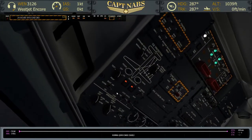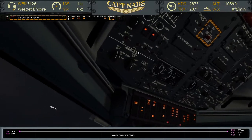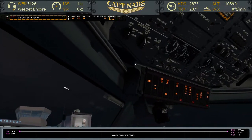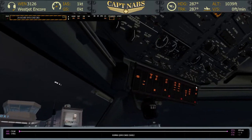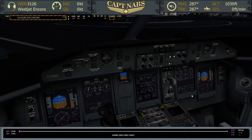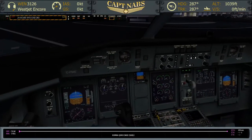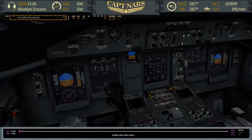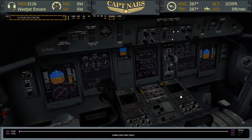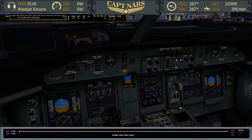Main bus tie is tied. Engine intake bypass doors open. Position lights are on. I'm going to put the logo light on too since it's nighttime. Flight deck displays are all on, obviously. And standby P2 pumps are off. Emergency brake is set, and the pressure checks. External power is on. DC external power is on.